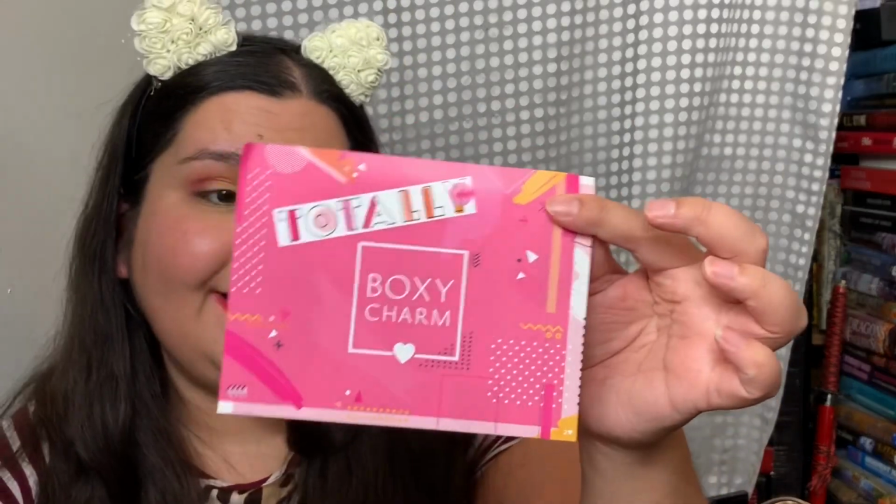So the theme is totally boxy. It does have everything that I have gotten in this box on the back of it. So let's dive on in.